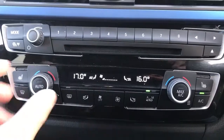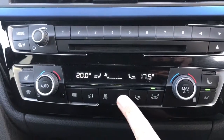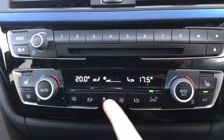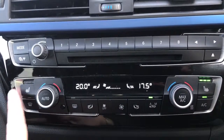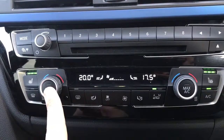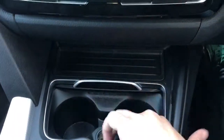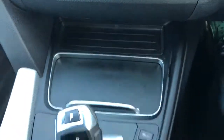dual zone climate control. So you can adjust the temperature independently on the left and right hand sides of the car. Fan speed is adjustable just here. And then you've got driver and passenger heated seats as well. That button will turn the air conditioning on, or you can hit auto and the car will maintain those temperatures for you. Then have a couple of cup holders underneath here and a 12-volt charging socket.